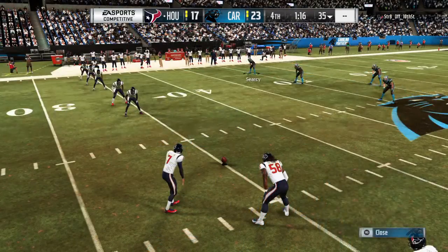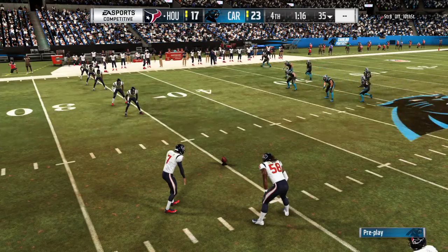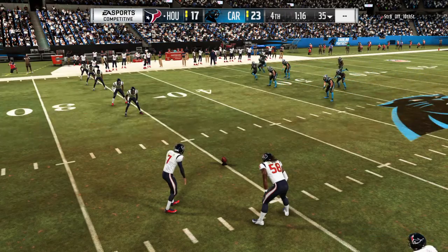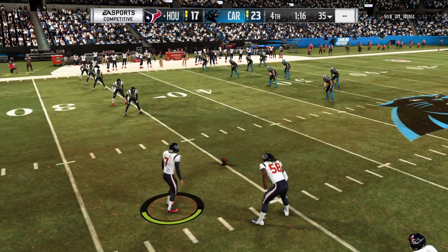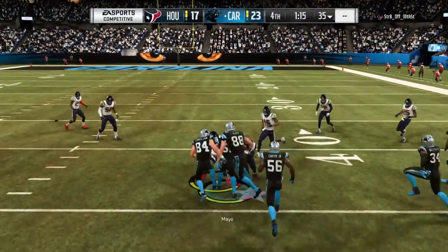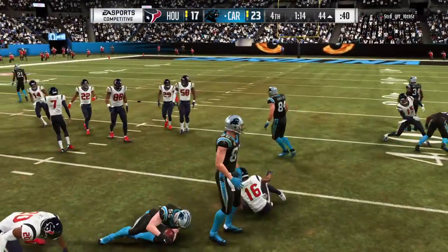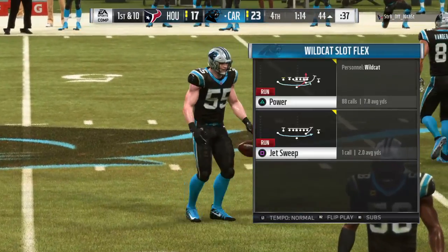So they got one of the 2 touchdowns they needed. Now for the onside kick. Looks like the Panthers' hands team does its job. Well, fourth quarter, they felt like they needed the football back. Unfortunately, they couldn't get it.